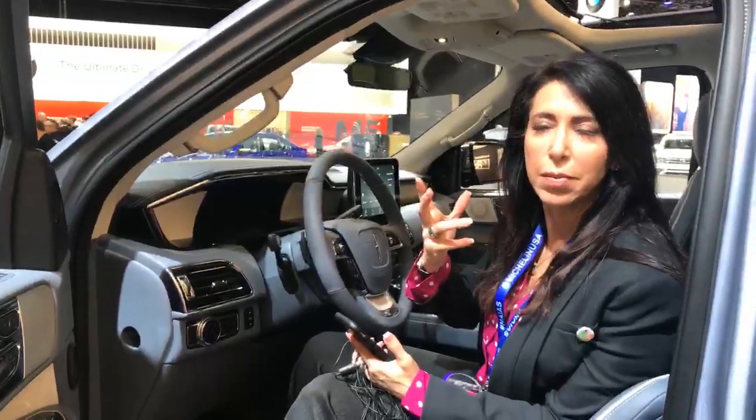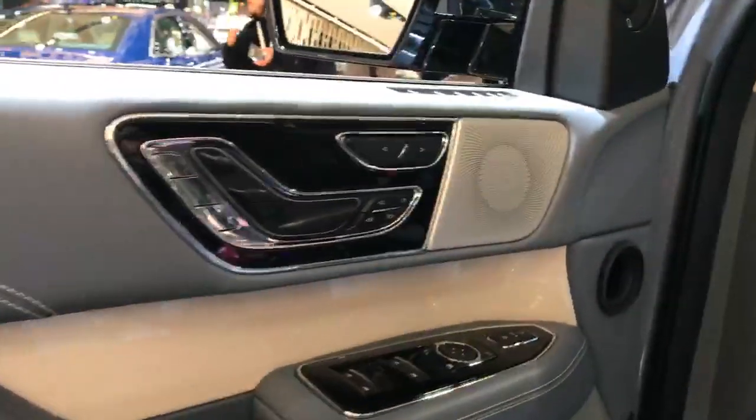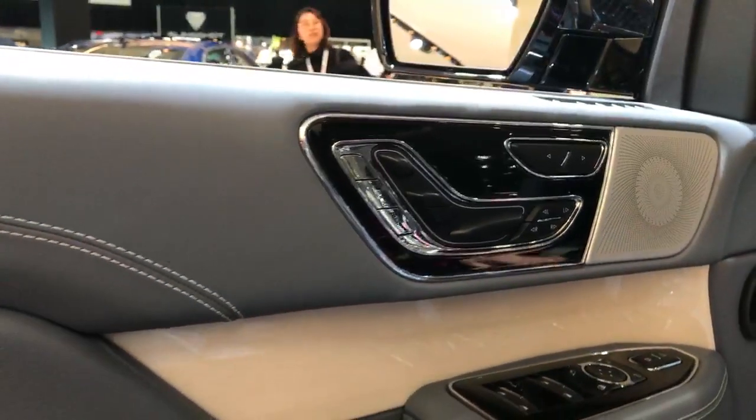It was designed with that nautical theme, the Navigator like in a boat. So look at this. Inside, every detail is really, really cool. Isn't that amazing?